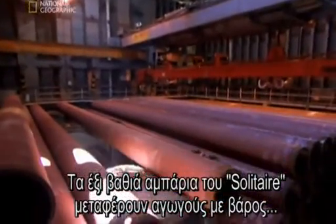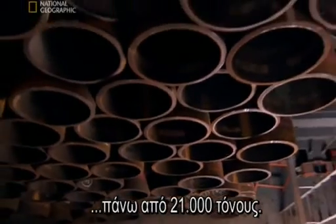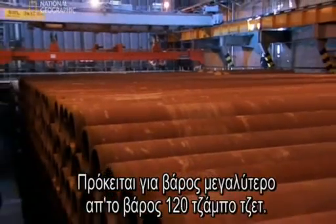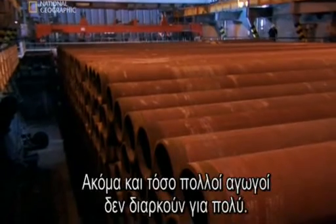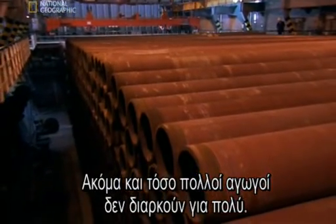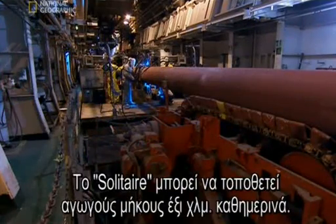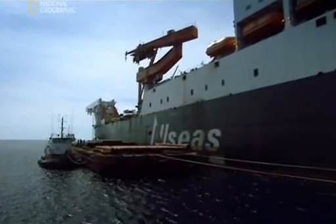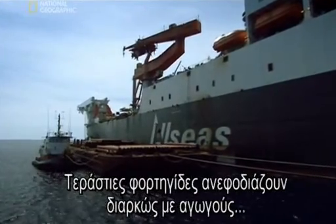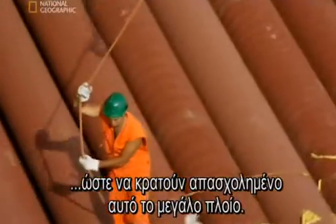The Solitaire's 6 cavernous holds carry over 21,000 tons of pipe. That's more than the weight of 120 jumbo jets. Even this many pipes doesn't last long. Solitaire can lay 4 miles of pipe in a day. Huge barges constantly replenish the supply of pipes to keep this mega pipe layer busy.